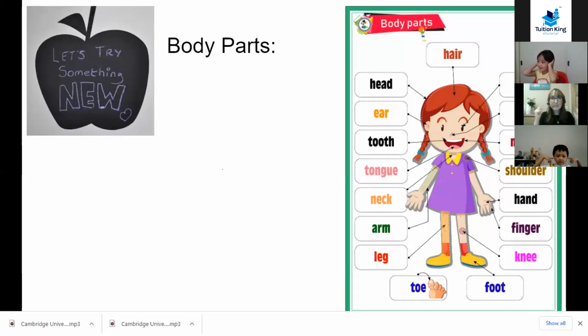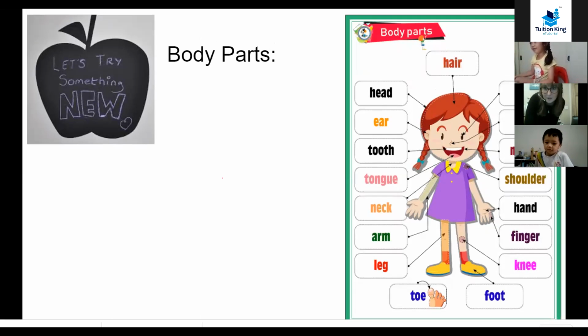Point to your shoulders. Yeah, well done. Point to your hand or show me your hands. Yay. Point to your leg. So I'm going to stand up. Here's my leg. And can you touch your toes? Can you stand up? Can you touch your toes? Yeah. And shimmy your fingers.